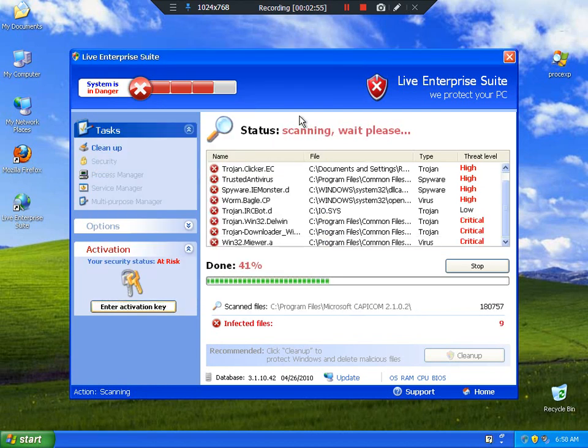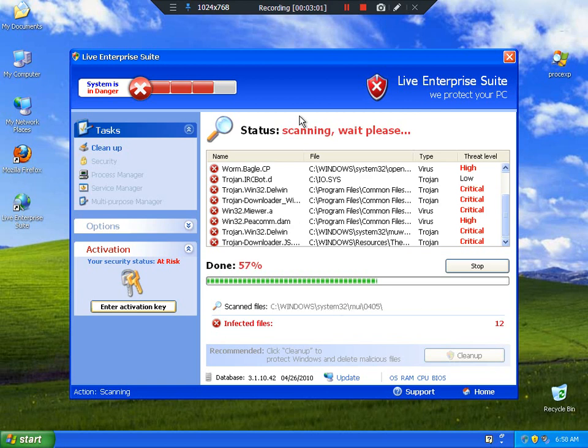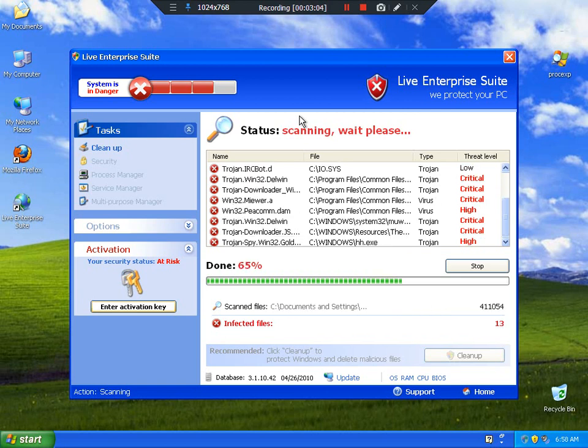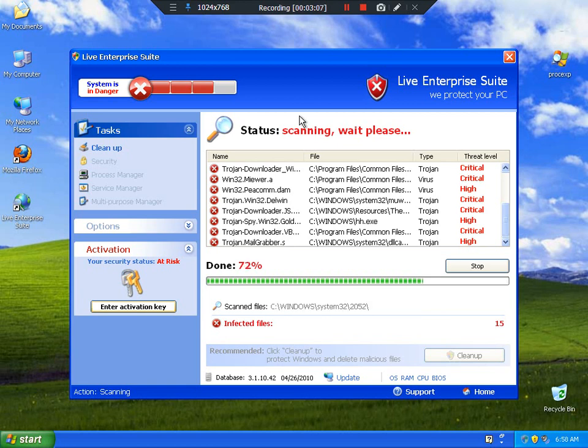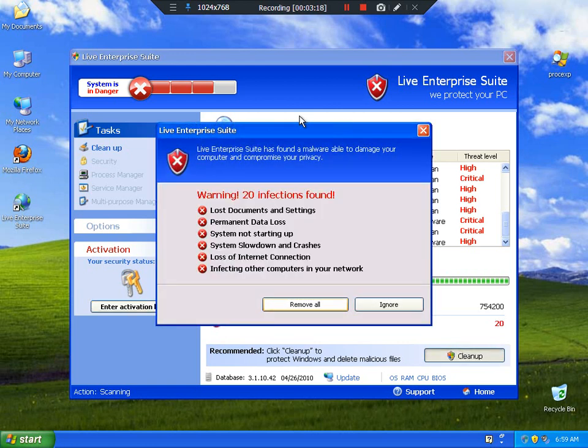So let's look at Live Enterprise Suite. We protect your PC. One of the infamous rogue viruses that I never tested in a long time, like 2009. And yeah, it still works. Of course, you still get the quest attribute. Yeah, the big squall sound. And the icon on the desktop does not look like Live Security Suite and General Antivirus. This icon is with an internet scan, globe and so on.